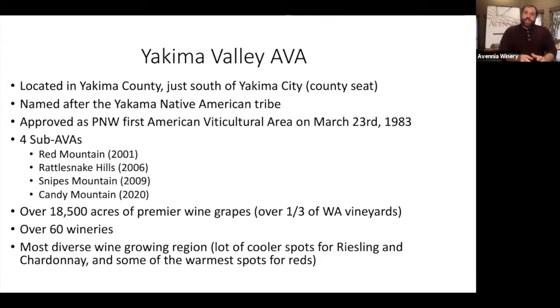But then eventually Yakima has been not split, but there's been sub-AVAs or different additions to the valley that have been set apart. So Red Mountain, Rattlesnake Hills, Snipes Mountain, which we've talked about a bit, and then Candy Mountain, which Pat was so nice to remind me last week is a brand new AVA along with Royal Slope that was approved last year. And I think there's actually 3 or 4 more AVAs that are waiting for approval. So it's constantly changing, constantly defining these areas.